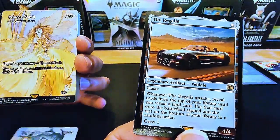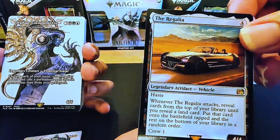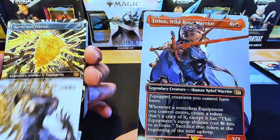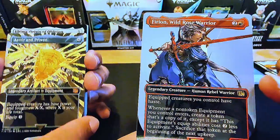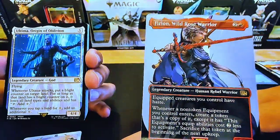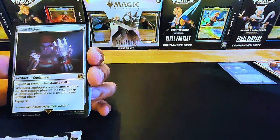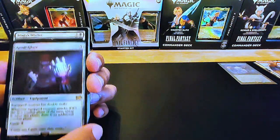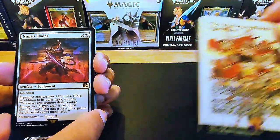So a lot of these, you notice the artwork, of course, because it's Magic the Gathering. The artwork is absolutely amazing. And I know you saw me pull one of these in one of the packs, but this is the full art one. I love the full art one because I've noticed that MTG has been doing a lot of the full arts being alternate arts.